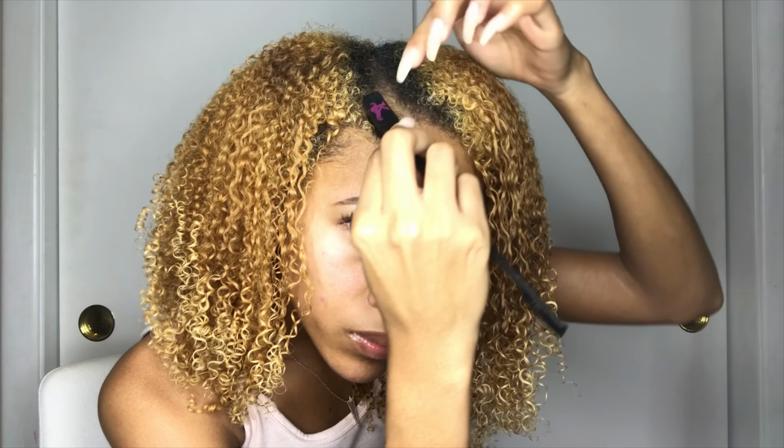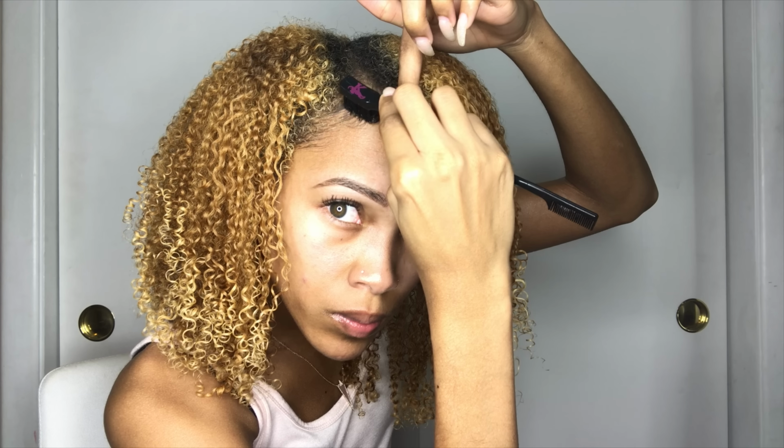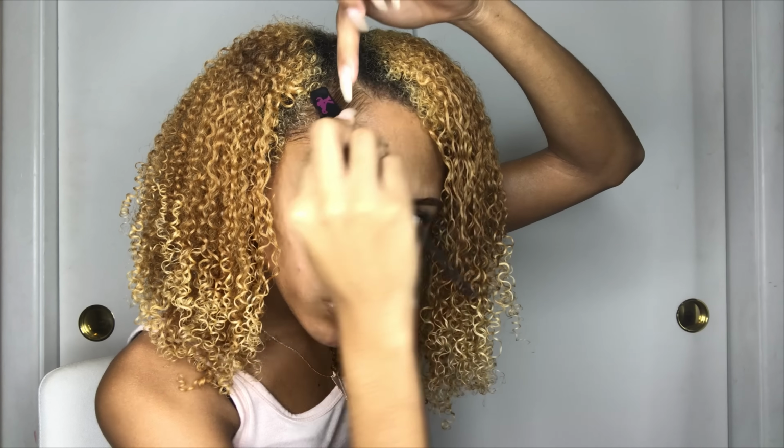So last but not least, I used the Moisturizing Healthy Edges Edge Control to lay my little baby hairs in the front, and I really like this edge control because it's not greasy and it also has the perfect hold. It's not too harsh and it's not too soft. It's just perfect. It's firm.